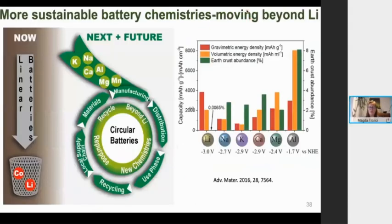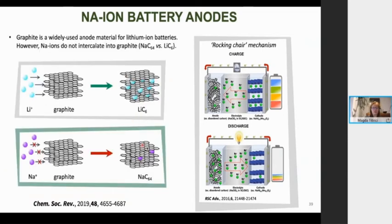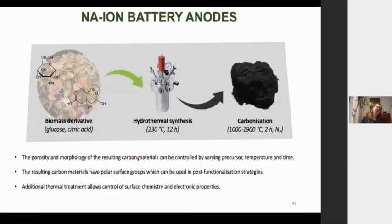Anyway, we're also working a bit on aluminum ion batteries, but I just wanted to show you just one slide saying that in sodium ion batteries, we are looking to replace graphite that doesn't work for sodium with these more disordered hard carbon materials by doing this hydrothermal synthesis and a lot of thorough characterization. We go from hydrothermal spheres made at 180 and we carbonize this at different temperatures.